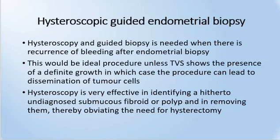Few words about the hysteroscopic guided endometrial biopsy. Whether the DNC, endometrial biopsy or fractional curettage, all are blind procedures. One cannot see the endometrium or the sample which we have taken, and sometimes the abnormal tissue can be missed. So that's why hysteroscopic guided biopsy is needed when there is a recurrence of bleeding after endometrial biopsy, and this would be the ideal procedure unless TVS shows the presence of a definite growth, in which case the procedure can lead to dissemination of the tumor cells. And hysteroscopy is very effective in identifying a hitherto undiagnosed submucous fibroid or polyp and in removing them. So this was about the DNC, endometrial biopsy and related procedures.